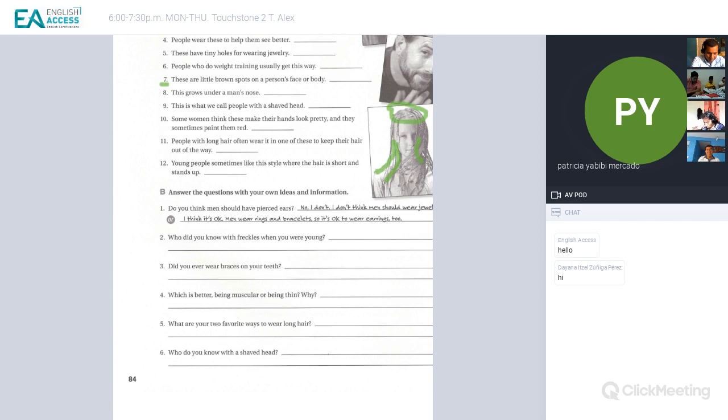My favorite ways is a ponytail. A ponytail. Excellent. Very good. And wears braids, two braids. And braids. Okay, excellent. That's good. And braids. Thank you. Yes.